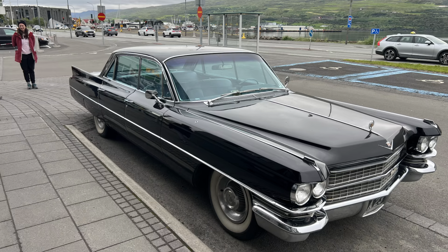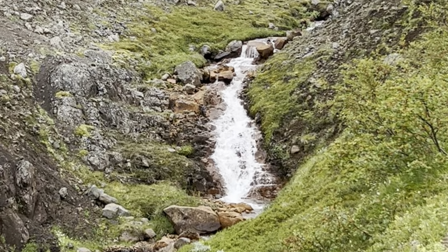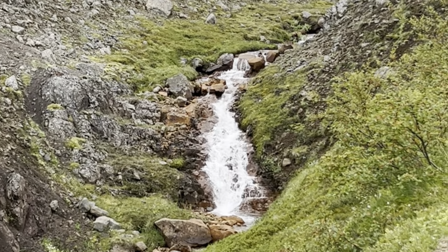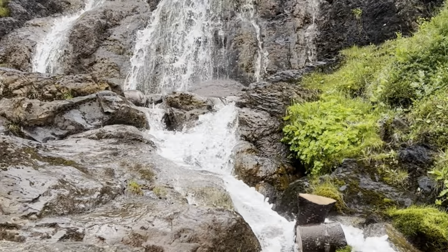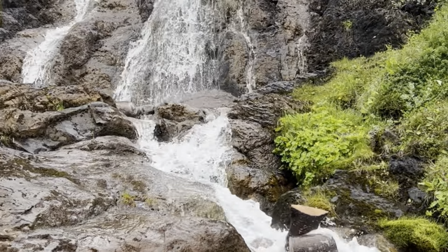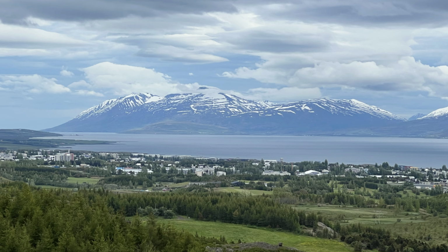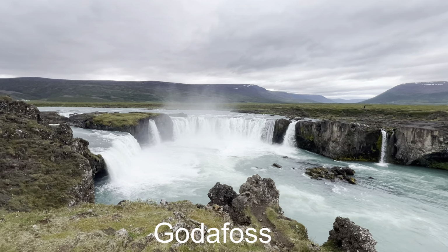I'm curious. This campground had an incredible view, and we hiked up to find our first waterfall of the trip. Check out the view from the top of the hike. From there, we headed over to the Diamond Circle, where we came across one of the best waterfalls of the trip.